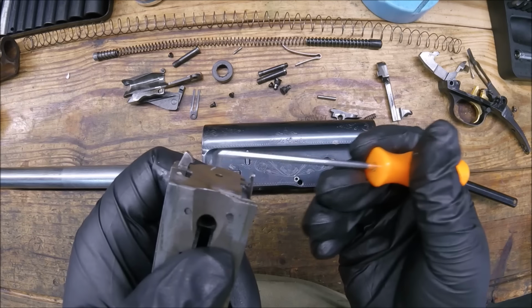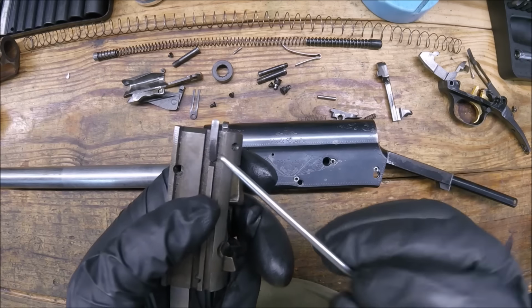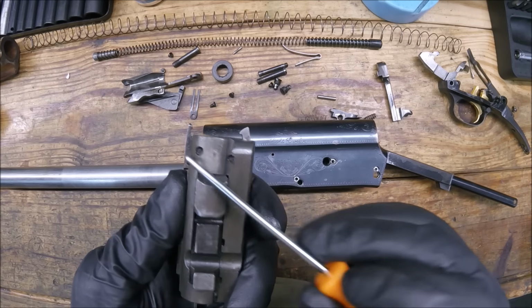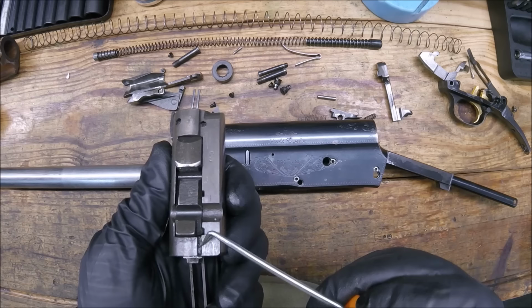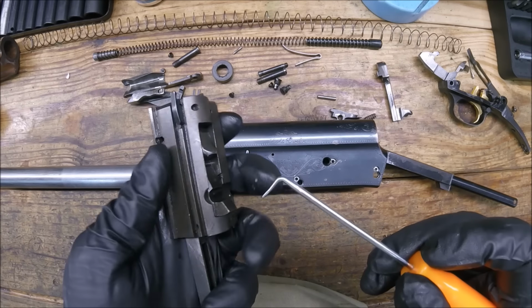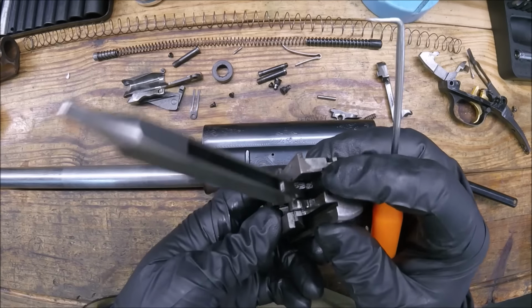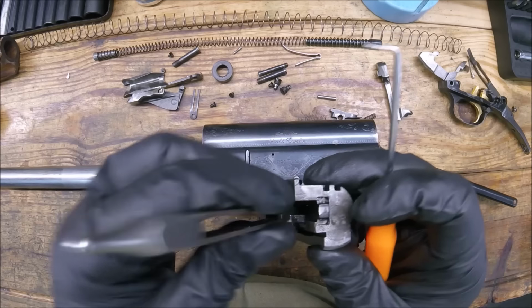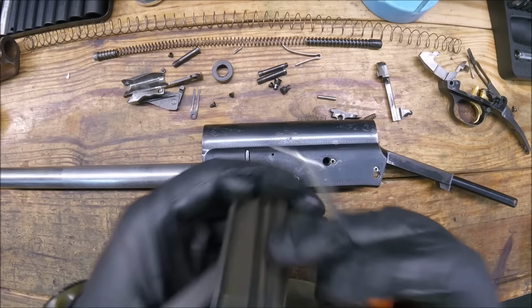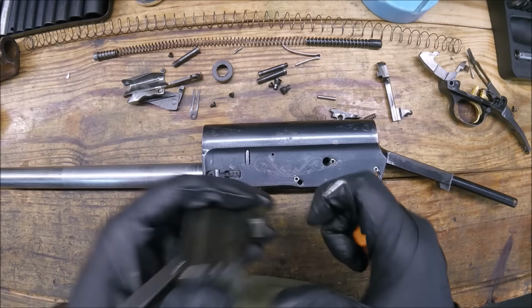Two pins, extractors and ejectors, coil springs behind them. They come out in the top. This thing is just dirty as all hell. Look at that. Big pin here holds in your firing pin. So that guy would come out. I don't see how easy he wants to push up. Not very. They generally don't.